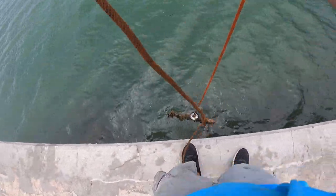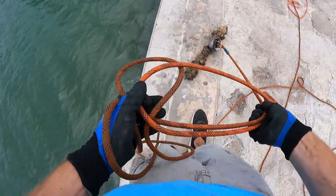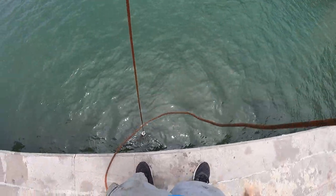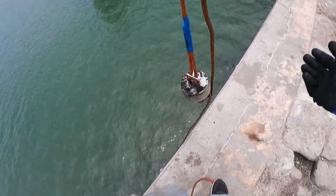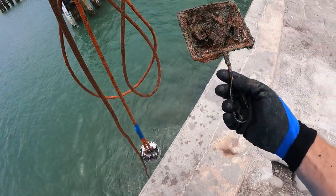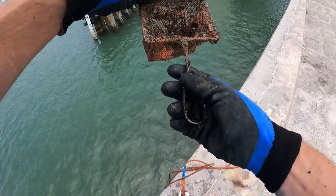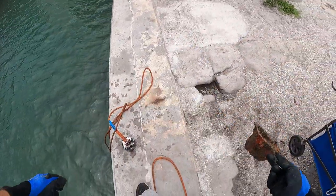All right, piece of rebar again. That's all covered in so much stuff out here. Salt water doesn't do numbers to this stuff. Something's on there. What's that guy? Oh, all right. I got me a brand new fishing net. Check that guy out. No, we won't be using that for Herbert's aquarium. Some know, some might not. Herbert's my turtle.